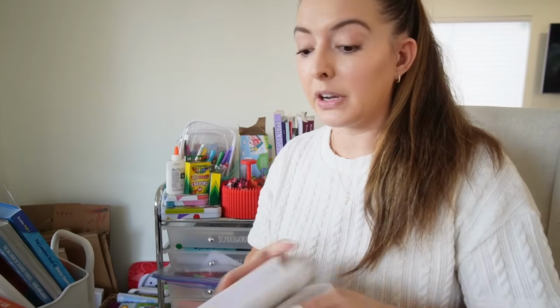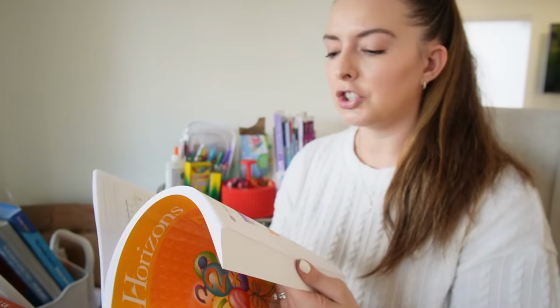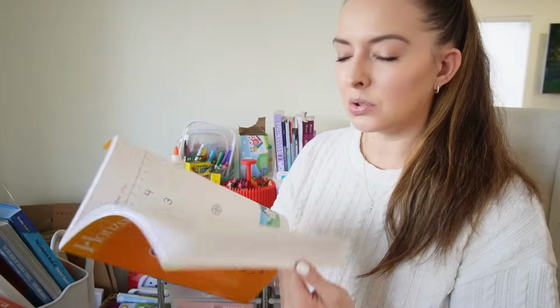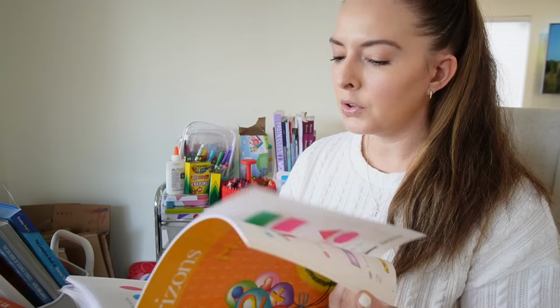If she were to ever go into a physical school, she has to be able to be adaptable to different curriculum. So I wanted to introduce her to something different just to make sure that she can still do the work and still understands the concepts. So we're going to be doing this. From what I gather, just from a quick glance, I do think that it's a little bit more advanced, almost. It's not as gentle, and I think it doesn't even start off as gentle as The Good and the Beautiful. But I'll keep you posted on how we like this.